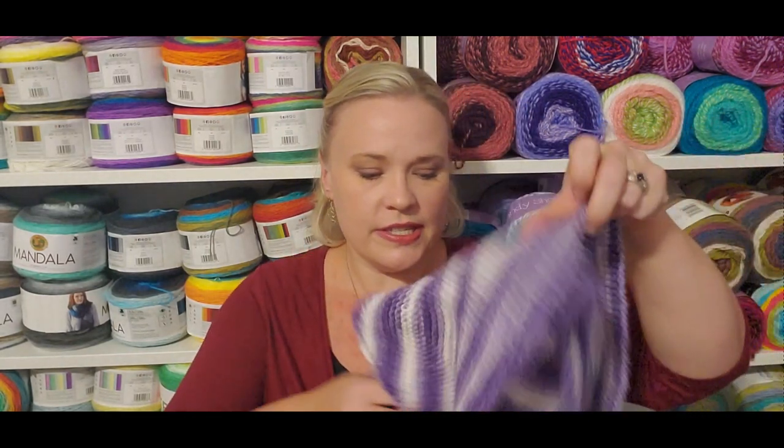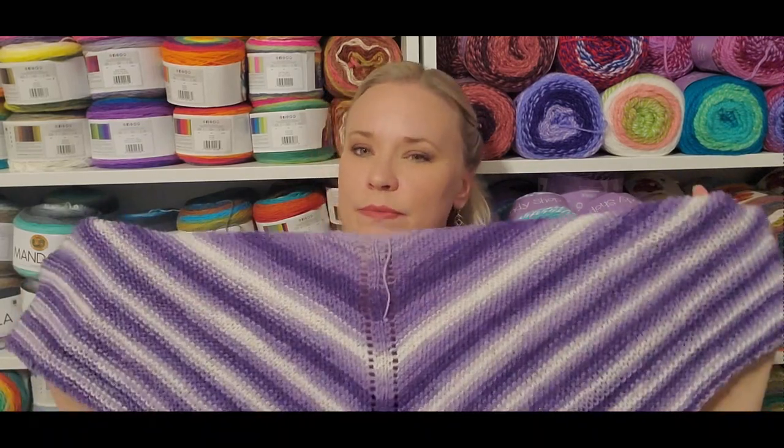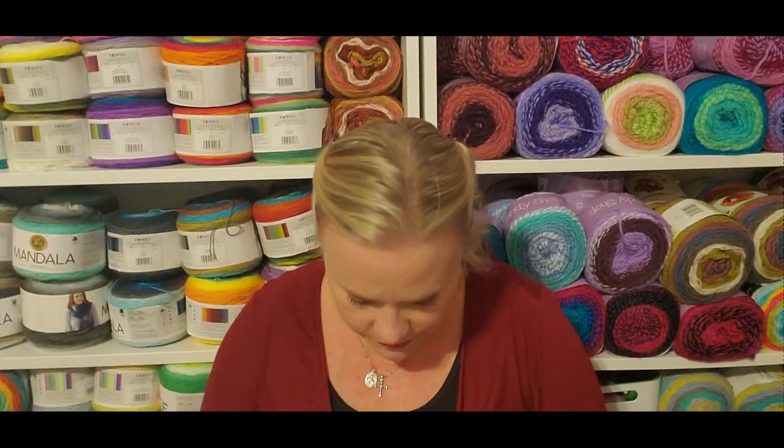Finished whip ice cream shawl. So this is my basic increase shawl. I shared it. I showed it as in-progress knitting in one of my knitting for crocheters videos recently. So there's that.